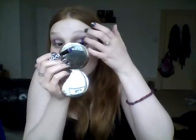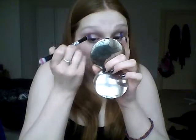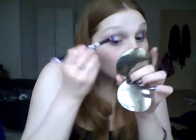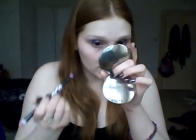Needs to be a bit thicker. Knocked a bit over there. One's a bit more central than the other. Because I do try and get symmetry. But sometimes that just doesn't work out.